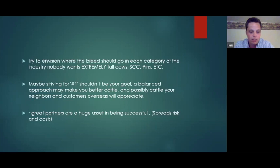Also, I should add, great partners are a huge asset in being successful, spreading risk and costs as well. Some of these heifers, like I said before, that one that we tied up a pile of money in, I'm pretty glad that was a 3-way partnership and not me personally, because I would be broke right now. We were able to split it with the 3 of us, and it wasn't ideal, but it happens. If you can be there for each other in the highs and the lows, it spreads your risk. I guess it's the same as investing. Usually you don't invest all your money in one firm, so try to spread your risk, but don't get carried away with too many partners, in my opinion.